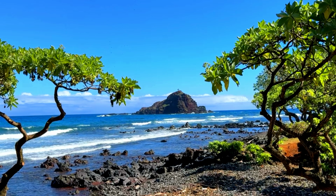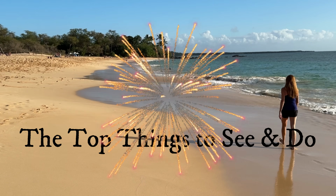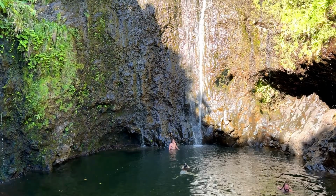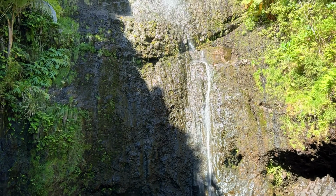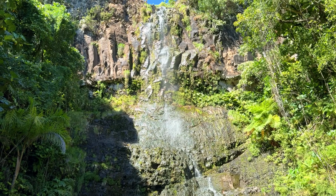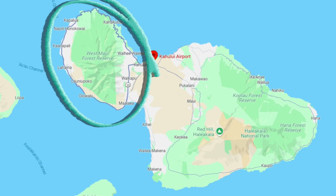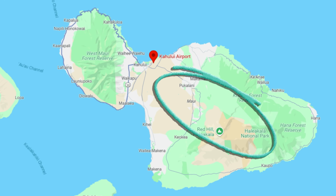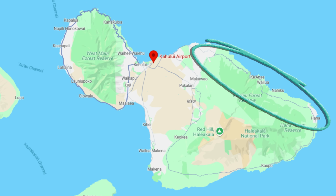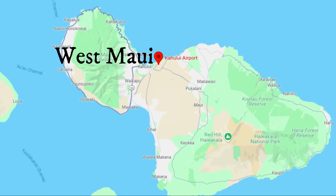Okay, with all that out of the way, let's get to the top things to see and do on the island of Maui. I'll group everything into 4 main areas which you can consider somewhat independently, possibly as individual day trips. They are West Maui, Upcountry Maui, Central South Maui, and the North Shore Road to Hana Drive. Let's start with West Maui.